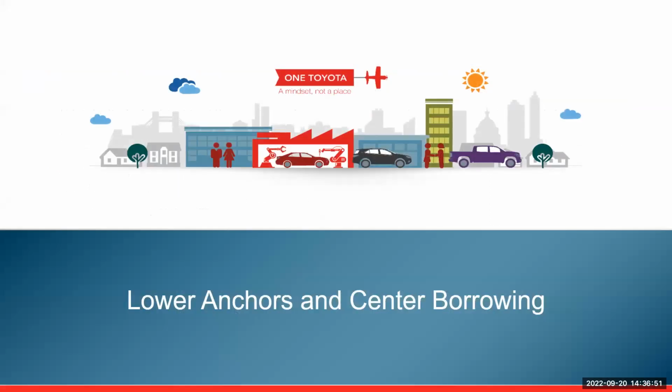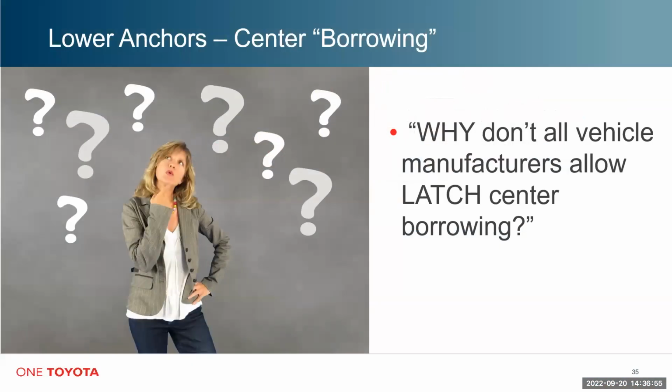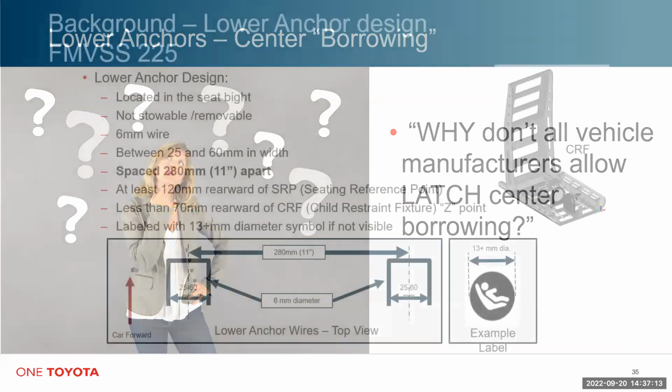Next, let's talk a little bit more about LATCH: lower anchors and center borrowing. You may be wondering, why don't all vehicle manufacturers just allow LATCH center borrowing? It would make all of our lives easier when we have that new parent who rolls into the check station with their rear-facing car seat installed in the center seat, using one lower anchor from each of the outboard seats. Wouldn't it be easier if they could just leave it like that?